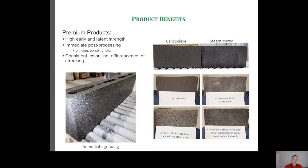So if you look at a premium product, and we call premium products those that use high-end aggregates, typically if you're doing a ground-faced or a shot blast. So you can see over here, this is the ground-faced concrete unit where it looks almost like a granite countertop, for lack of a better term. So we're looking to get high early strengths. It can definitely help because we can treat these things sooner. You have less chippage or breakage. If it's not as strong when you treat it, sometimes you flake off the edges. So being nice and strong, it does help with the grinding and polishing.